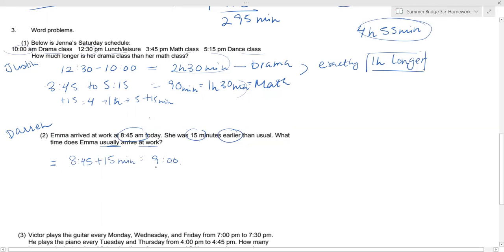Why is it not 9 o'clock? So the question says, 8:45 minus 15, not plus 15. And why are we doing minus? Because she was 15 minutes earlier, so she arrived at work earlier than usual. 8:30. Oh, wait, no, you guys are right. She arrived at work earlier than usual, that means you arrived earlier. Oh, no. You guys are right on this one. It should be 9 o'clock.